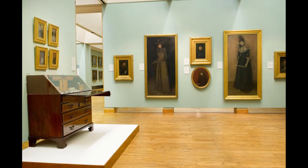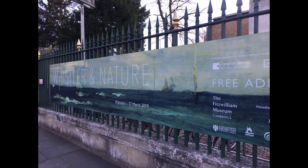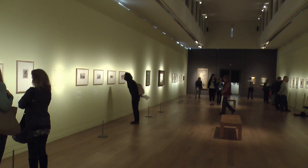I'm a curator of the Whistler in Nature touring exhibition, which started its journey at Compton Verney in Warwickshire, then moved to the Fitzwilliam Museum in Cambridge, and then finally to the Lane Art Gallery in Newcastle, before coming back to Glasgow, where we will be staging a slightly enlarged version of the show next year.